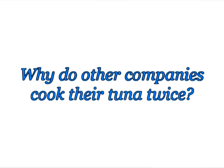The thing that sets us apart is we're processing it once in the pouch, thus retaining all the omega-3 oils, everything that's actually great for your heart we're leaving in the product. Currently, we're the only company in the U.S. that's actually putting Albacore in a pouch, and certainly the only company doing the once-cooked process in a pouch.